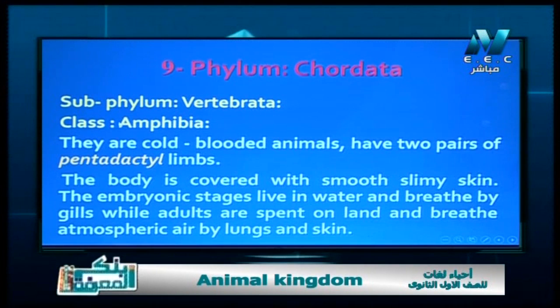The other class of the vertebrata is amphibians. The amphibia are cold-blooded animals, and they have two pairs of pentadactyl limbs. Actually, the young are present inside water, and they live like small fish. They have gills, they have fins, and they don't have a mouth opening, but they have suckers and live like small fish. But the adult ones live on land like other land animals.